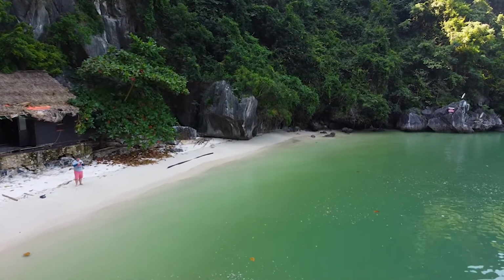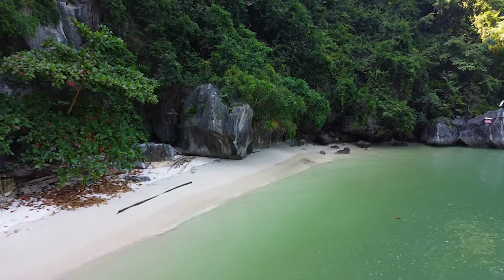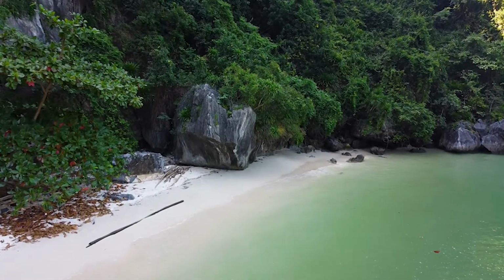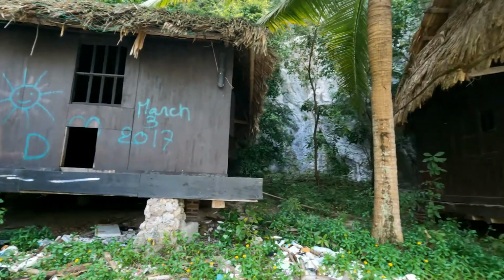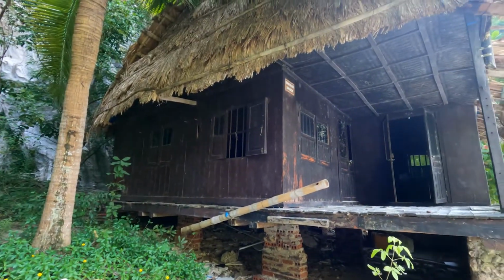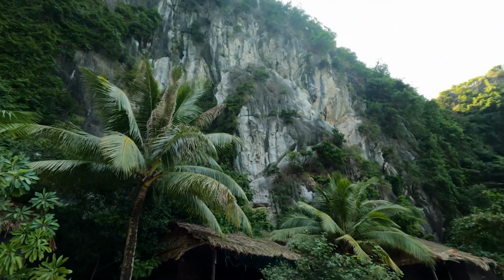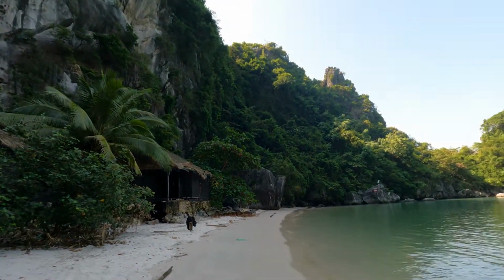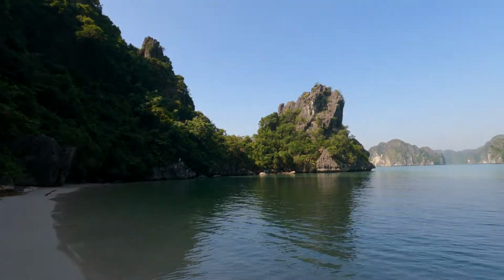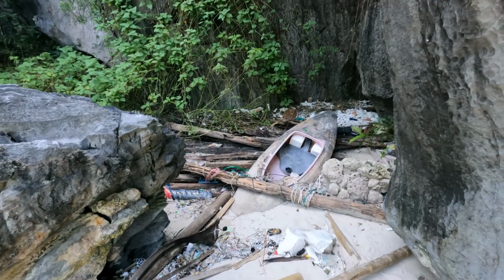These mosquitoes are killing me. There are so many of them. This could be an awesome spot for a guest house, resort kind of place. Check this. Here are two bungalows directly on this awesome beach. Palm tree, huge rock wall, bungalow on the beach in front of this beautiful bay.